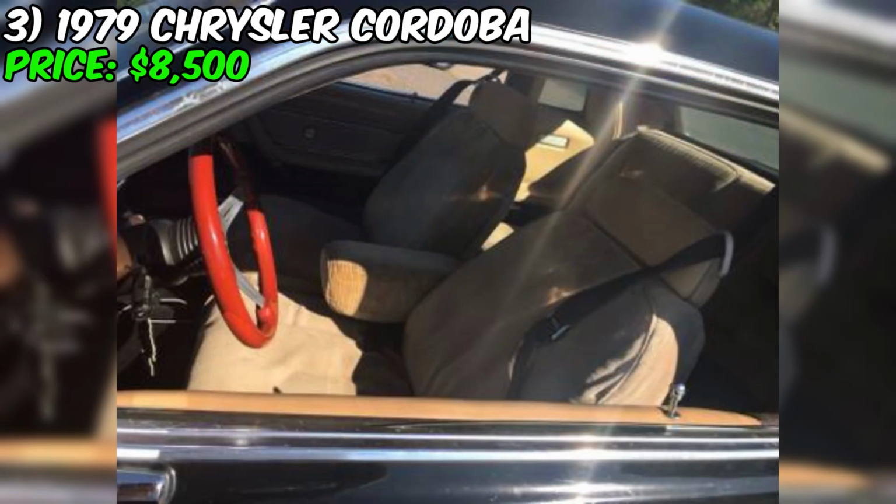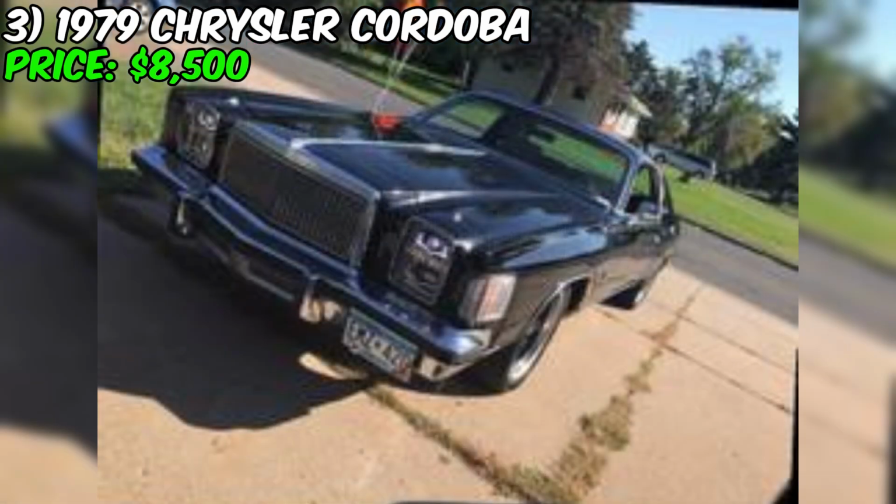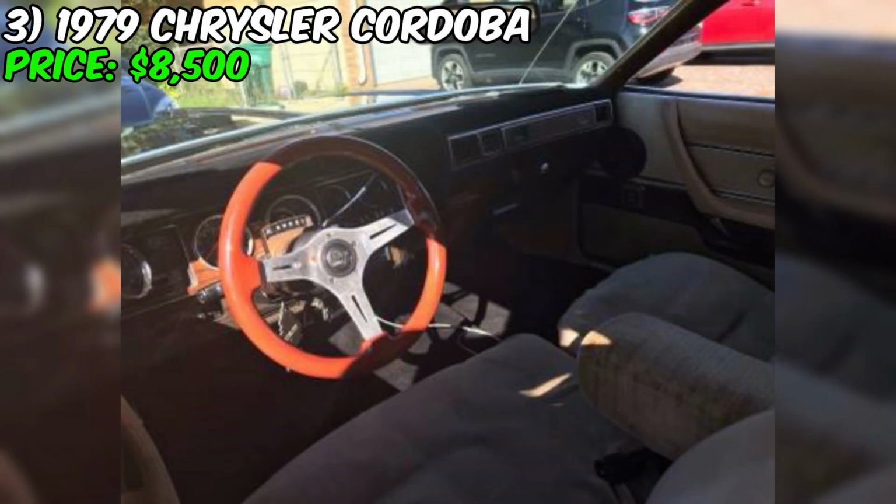If you're interested in making this Cordoba your own, I'd recommend reaching out to the seller as soon as possible. As they mention in their listing, this car is likely to generate a lot of interest, so it may not be around for long. Be prepared to ask plenty of questions, request additional photos or videos, and maybe even schedule an in-person inspection if you're serious about making an offer.